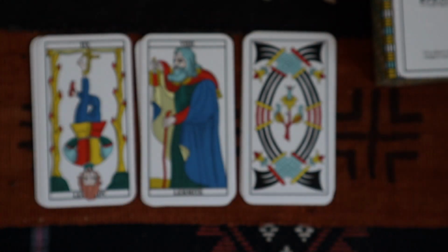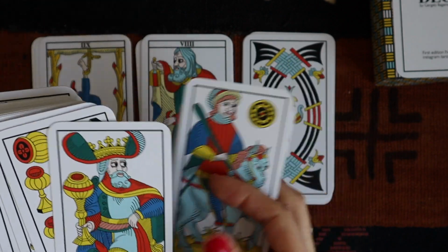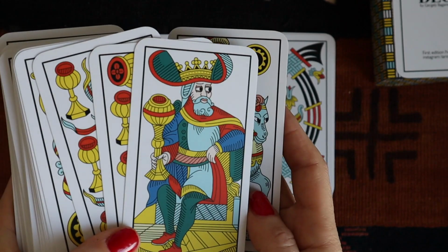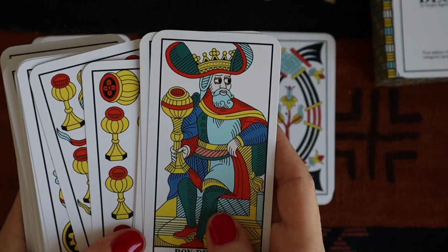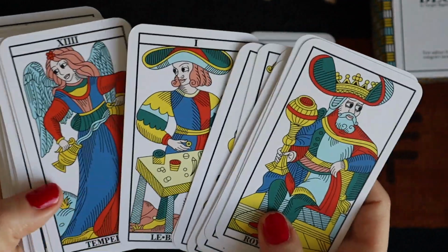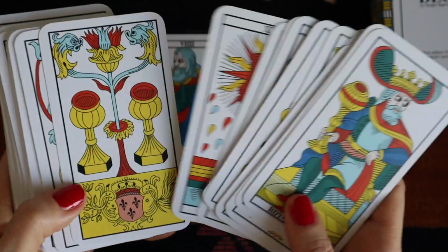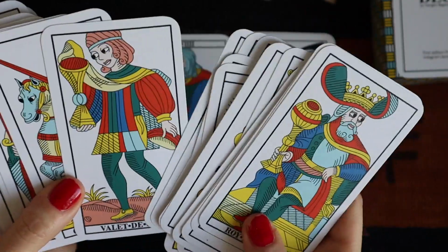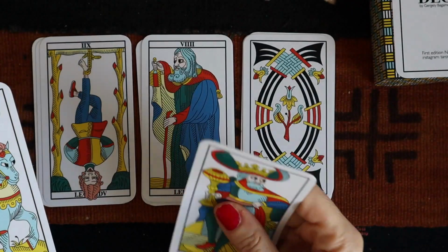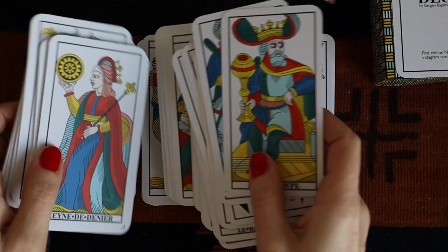And if you like Tarot de Marseille, or if you're a collector of traditional decks, this is another one to add to your collection. And just this King of Cups makes me laugh. His eyeballs are like out there, all of them. It's really funny. So if you like that kind of humor, you will probably like this deck. And the quality of the cards is great for usage, for shuffling. So yeah, take a look at this.